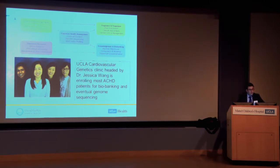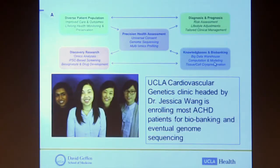So you take this diverse patient population and you end up doing the genome sequencing, and that can be used for discovery research, or it can be used for biobanking and improving our knowledge base. And it can help with diagnosis and prognosis. But even if we can't make that link right away, it doesn't mean that we shouldn't be doing this.